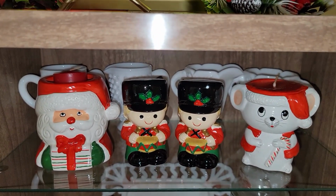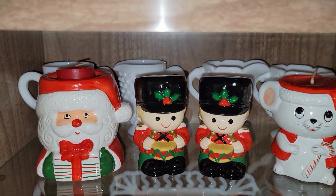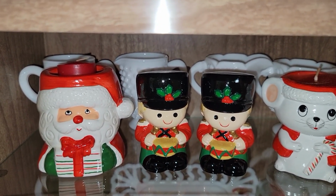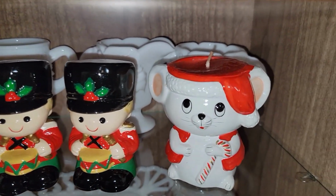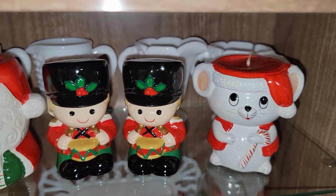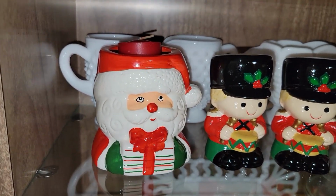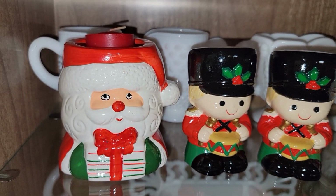All of these were recent. I think the little drummer boys, which are banks, not salt and peppers, I found 2 years ago. And both of these Taiwan candles I thought were so cute. They were just from last year. Always happy to run across those. I guess I just love the simplicity of these particular Taiwan pieces.